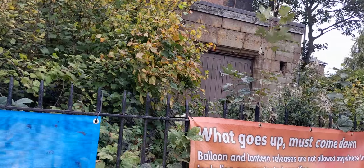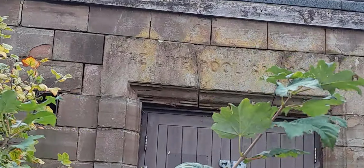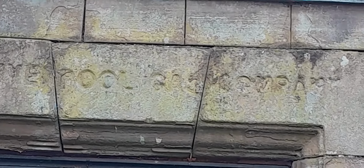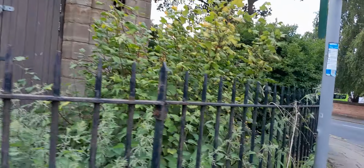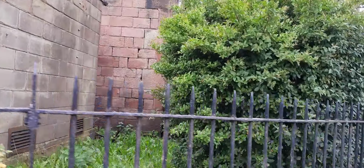So I'm gonna go in there in a minute. The Liverpool something, I'm not sure what that says. It's a very old building. I'll show you this side first, because I'm going to go in. It's a public park.